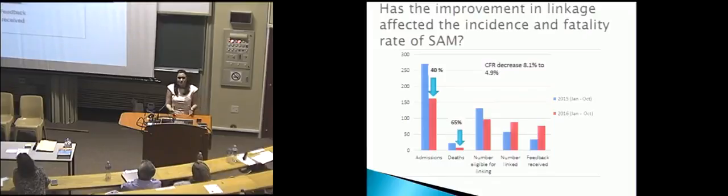So what does this mean? We have great linkage, but how is that affecting SAM? How is that affecting incidence and fatality rates in our hospital? If we look at the admissions, comparing 2015 to 2016, running from January to October, there's a 40% decline in the number of admissions of patients with severe acute malnutrition. There's been a 65% decline in the number of deaths from severe acute malnutrition. And our case fatality rate has decreased from 8.1% to 4.9%.